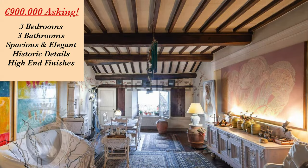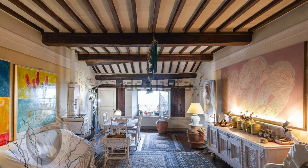Sometimes you can look at a listing and just tell this is a serious apartment. This is something that is so special. This is a 250 square meter, 2,700 square foot, almost million euro apartment. And to me, it looks like it's worth every single penny.